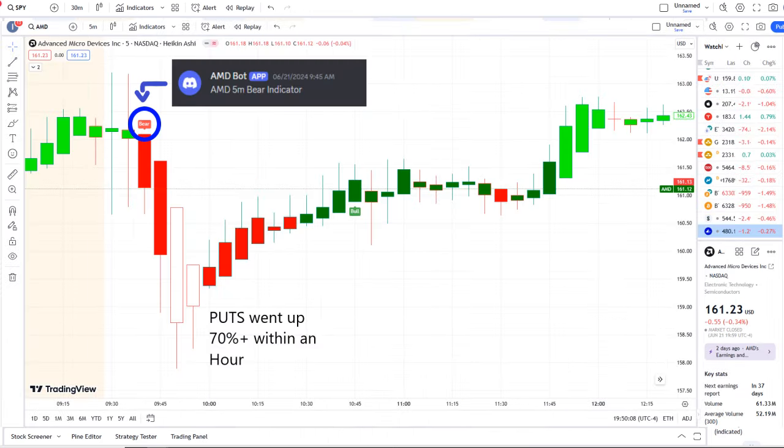So the home run today was from our AMD bot. Our AMD bot sent out a bear indicator at 9:45 a.m. And from that moment forward, outflows crossed the midpoint to the downside, pure weakness there on 42 vision, and put options went up 70% plus within an hour, guys.